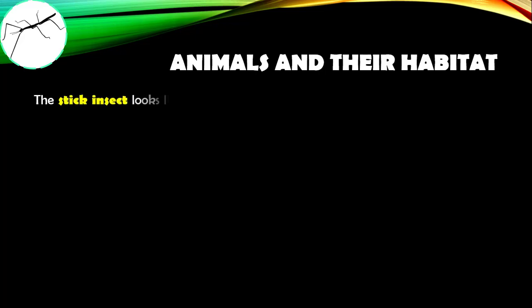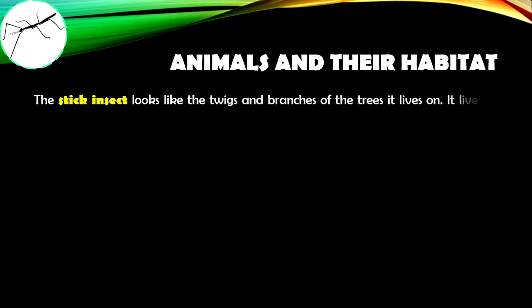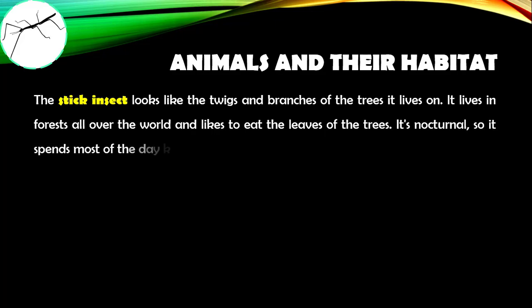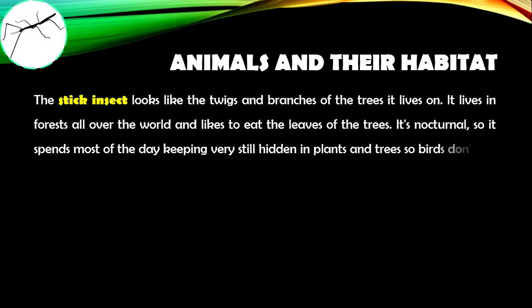The stick insect looks like the twigs and branches of the trees it lives on. It lives in forests all over the world and likes to eat the leaves of the trees. It's nocturnal, so it spends most of the day keeping very still, hidden in plants and trees, so birds don't see it and eat it. It eats leaves and other small bugs.